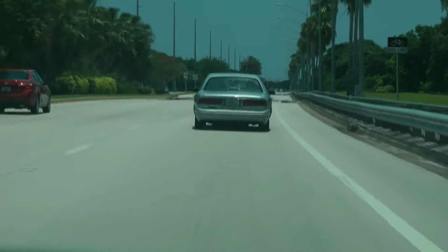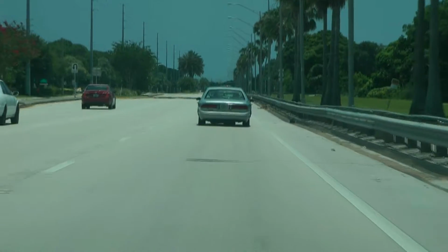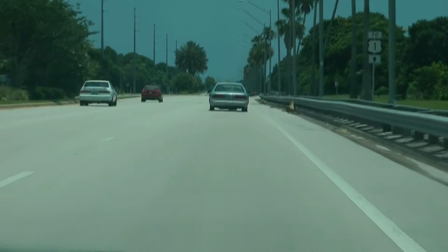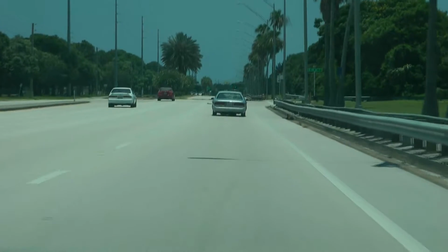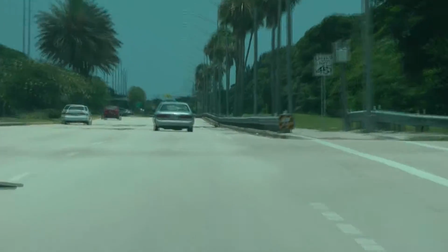I am on Virginia Avenue heading to US 1, Highway 5, South US Highway 1. I am in Fort Pierce, Florida. It is 92 degrees and I'm getting 41.3 miles to the gallon in my car. I hope everybody's doing great. It's about 1:16 and just kind of showing you the area here.